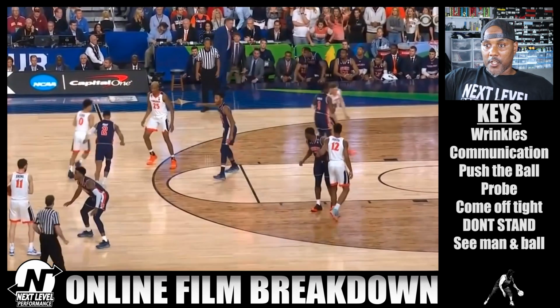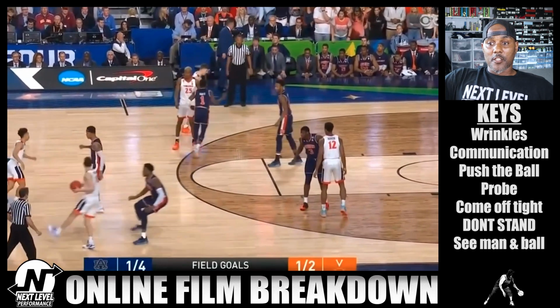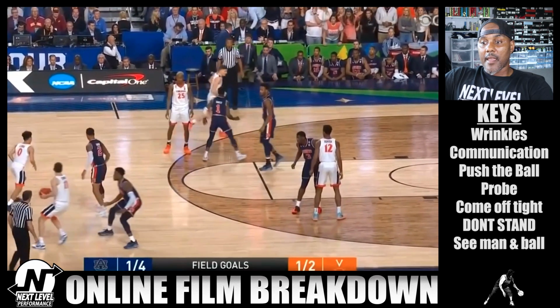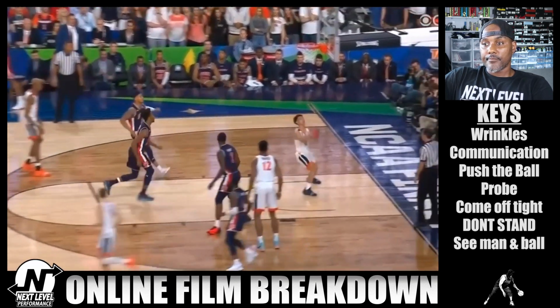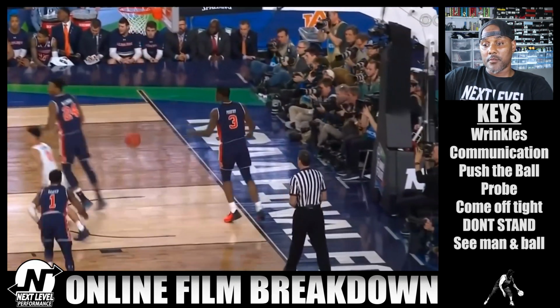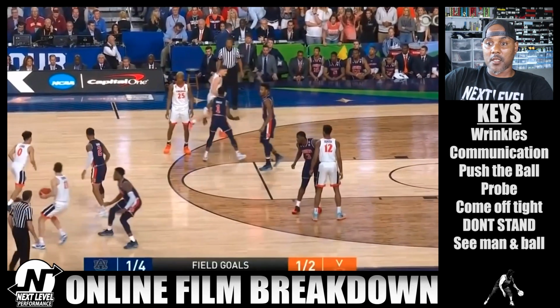All right, so they're in their offense. The point guard initiates the offense by making this first pass. Once he makes that first pass, we're in it. Now, Virginia's executing. And that's something that you look at: how is this team getting their points, and how's the other team getting their points?